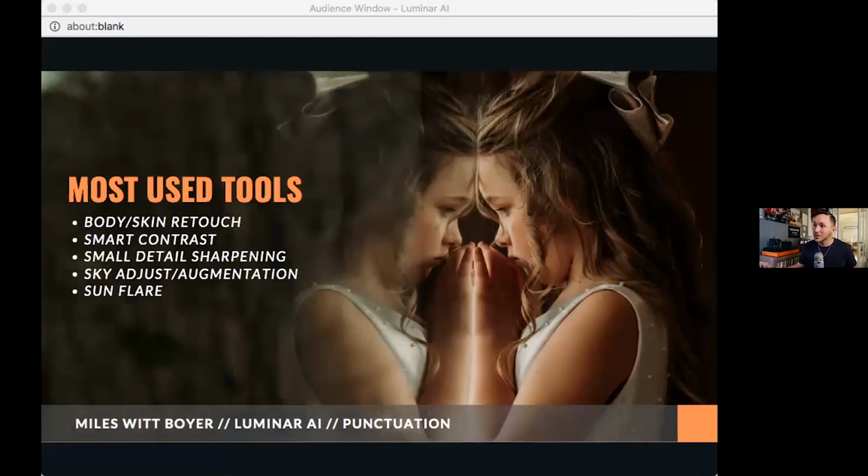So here's the things that I'm using the most. I think it's valuable to hear that because a lot of times we're getting into the minutia, into the details, so down deep. And I keep mentioning, I really use the high level stuff. I use the body and the skin retouching because it's so fast and it's so beautiful. I use the smart contrast and the detail sharpening a lot. I definitely do some augmentation. I'm kind of blown away at that. And that sun flare finds its way into a lot of my images.